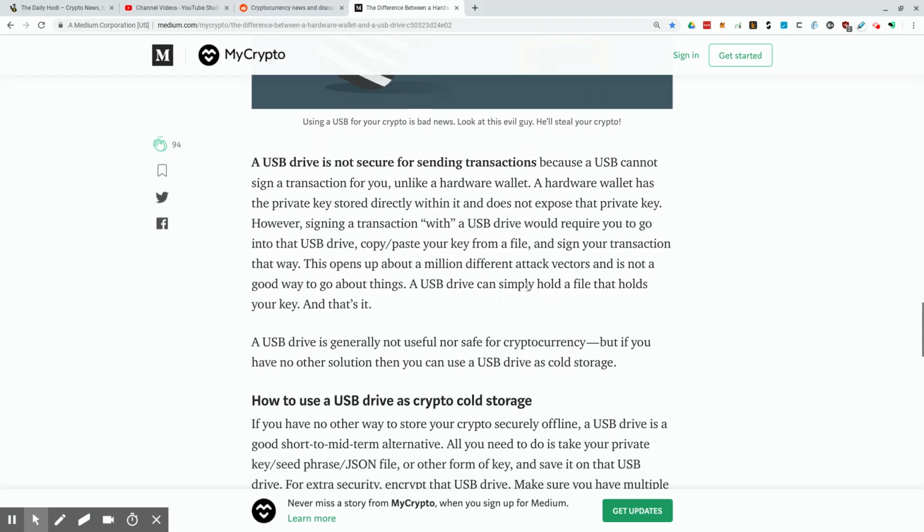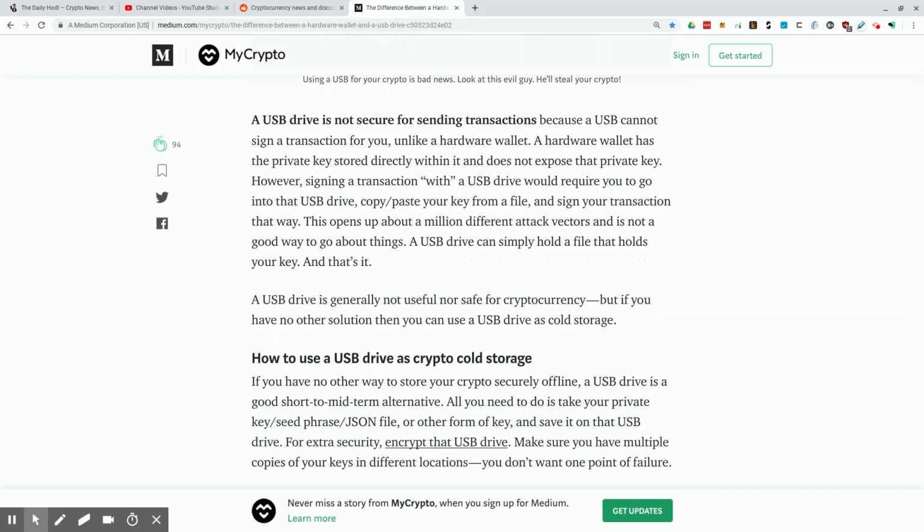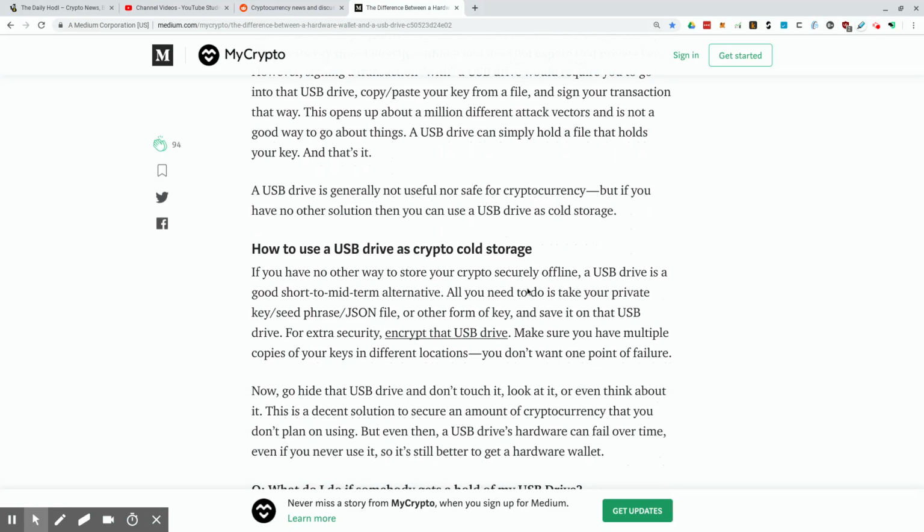Agreed. A USB drive is not secure for sending transactions because a USB drive cannot sign a transaction for you, unlike a hardware wallet. A hardware wallet has the private key stored directly within it and does not expose that private key. However, signing a transaction with a USB drive would require you to go into that USB drive, copy and paste your key from a file, and sign your transaction that way. This opens up about 1 million different attack vectors and is not a good way to go about things. A USB drive can simply hold a file that holds your key, and that is it. A USB drive is generally not useful nor safe for cryptocurrency.